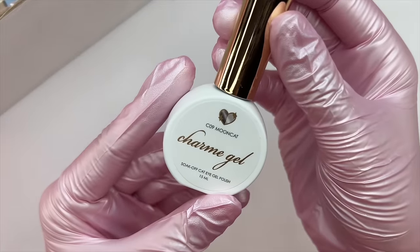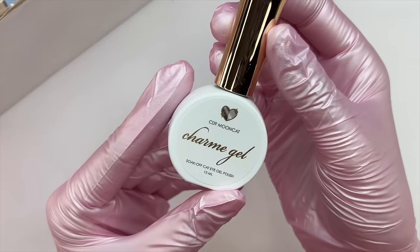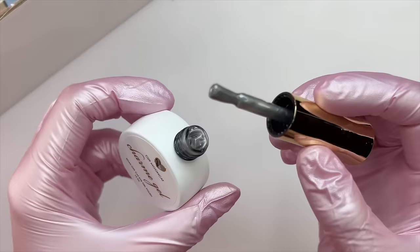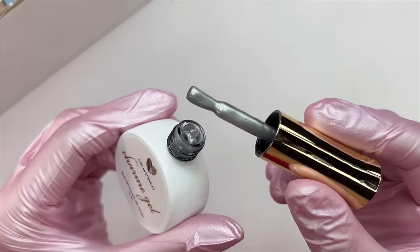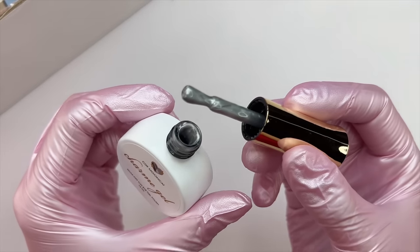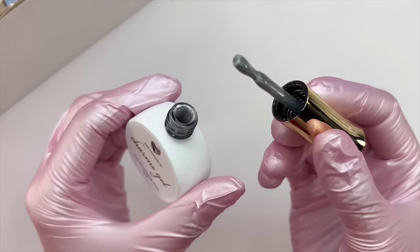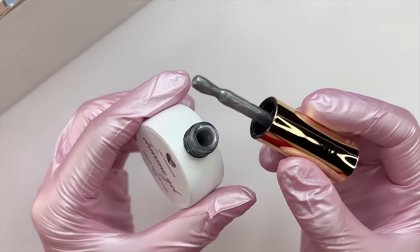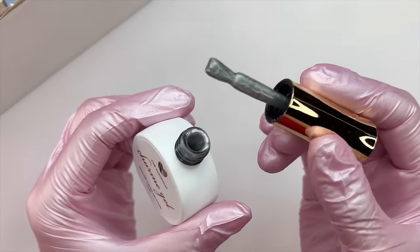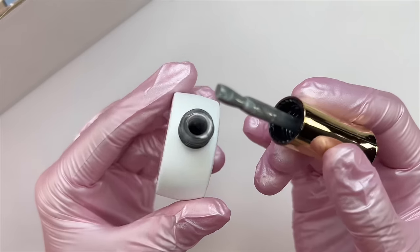So the first one we have is C09 Mooncat, and this is a brand new cat eye gel polish, and this one is similar to their other silver cat eye gel, but this one is a lot more silky. So pretty. It is that silver cat eye, so it's perfect for using a jelly gel polish and putting a jelly color over top. Their tinted glass collection would pair perfectly with this gel polish, but this is a new silk cat eye. It's definitely a lot more silky than their other previously released cat eye gel polishes, and I just absolutely love this color so much.